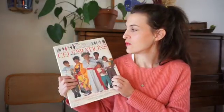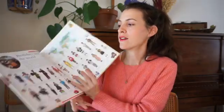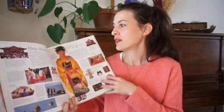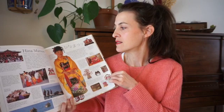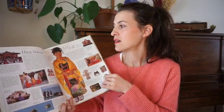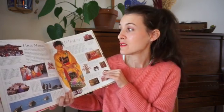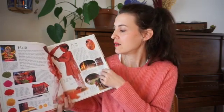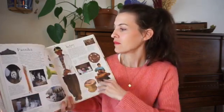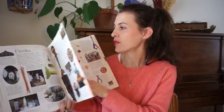All right, another one. This is a Children Just Like Me celebrations book. This probably has not changed much as far as people's core traditions go. Here is a girl living in Osaka, Japan, Sayo, and she celebrates Hinamatsuri. I don't know how to pronounce that. Here's Holi in India, Fasika in Ethiopia. I don't know. Anyway, these are all celebrations around the world.